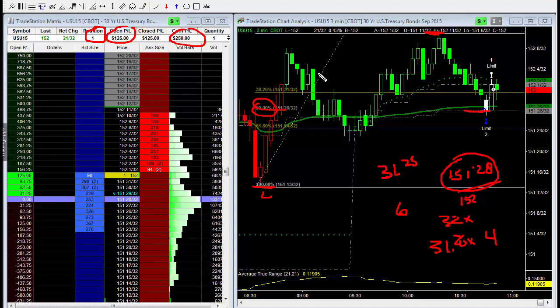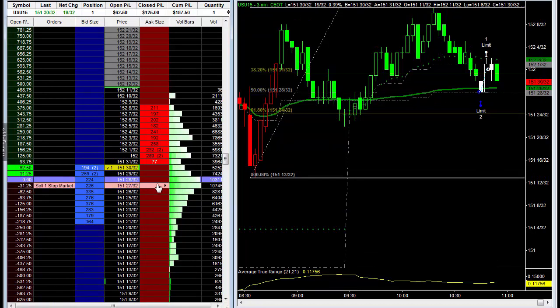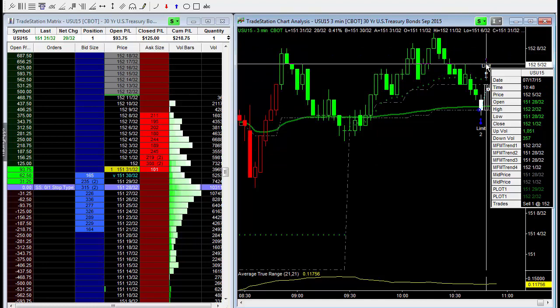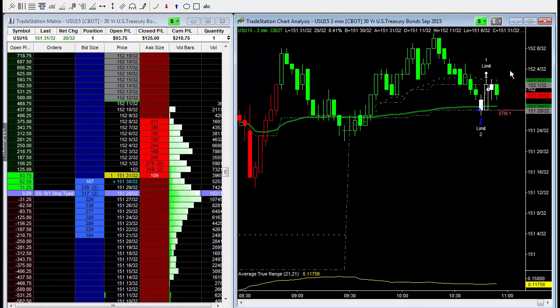If I were to take out the remaining portion, I'm not going to do that just yet. I'm actually going to go to break even on the remainder. Okay, so let's just go ahead and do that. 151.28 right here. Okay, we're only 2 ticks from that. Could have taken both of them off, but I didn't. I just took half the position. I'm at break even. If this market continues to move higher, or if the market at least tests where we ran up to, the 152.02 rather, right? It went to 152.02. So we'll check it out.